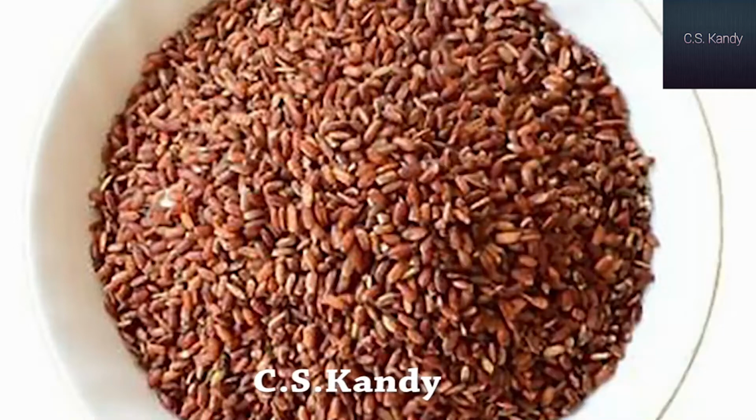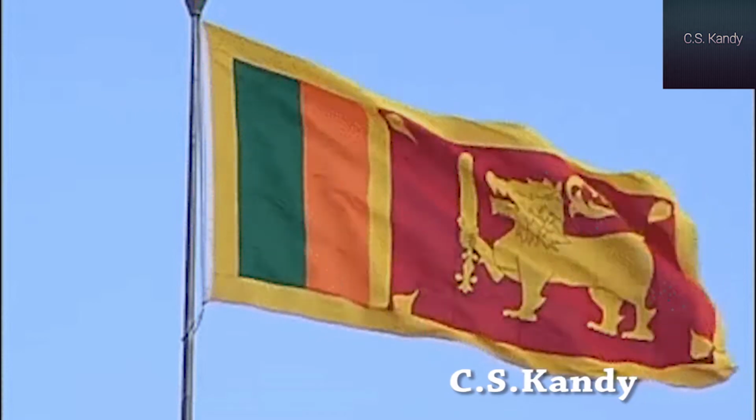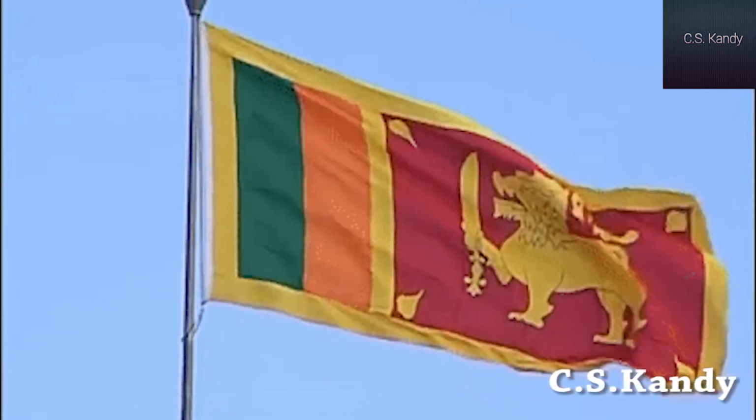Madathawalu. Madathawalu is a very popular short-grain red rice variety traditionally cultivated in Sri Lanka. The plant develops to a maximum height of 130 centimeters. This crop can be harvested within 4 months from seeding.